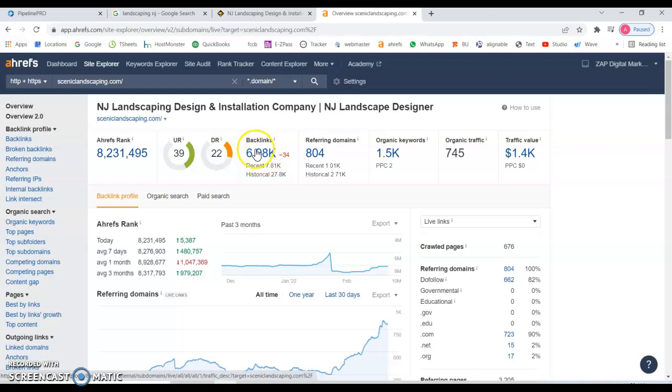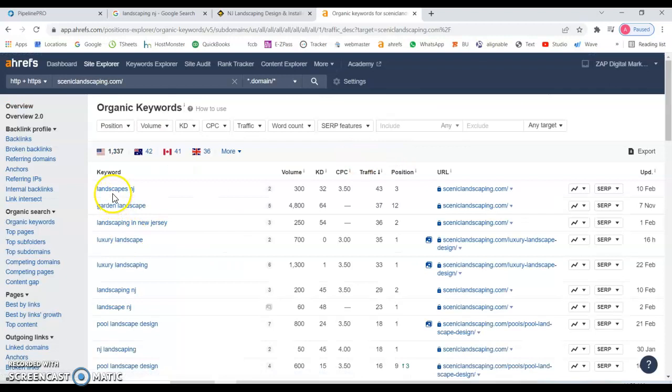They can have a thousand, but if these links are not good quality, and especially if they're not targeting the keywords that you want to be found for, your rating is not going to go up. And even if it goes up, if it's not targeting the keywords that you want to be found for, it's all for nothing. But let's take a look at the keywords that they're being found for. For example, landscapes NJ, there's 300 searches a month, and because they're ranking number 3, they're getting 43 visits to their website. So that's 43 possible customers that are looking for this service. Landscaping NJ, the one we were just talking about, there's 200 searches a month, and they're ranking number 1, they're getting 29 visits straight to their website.